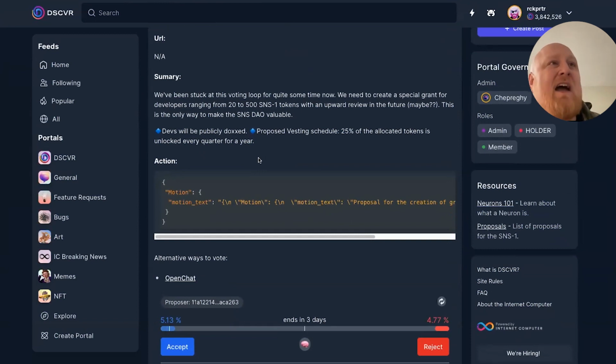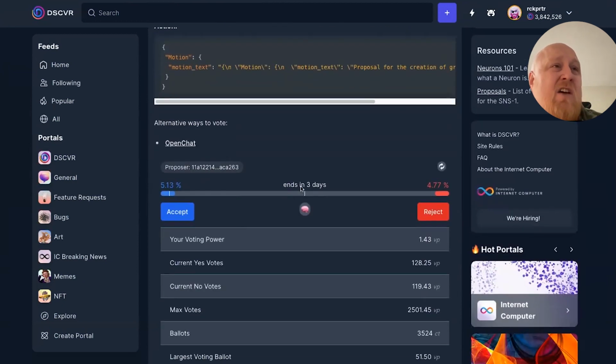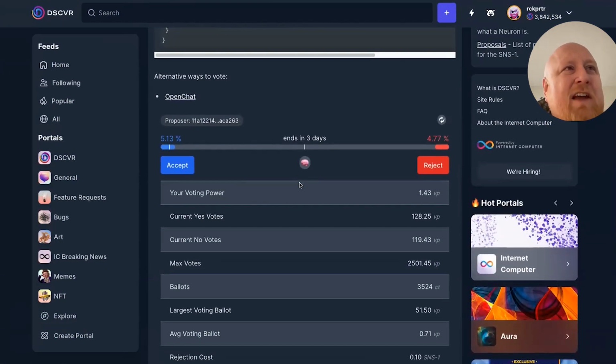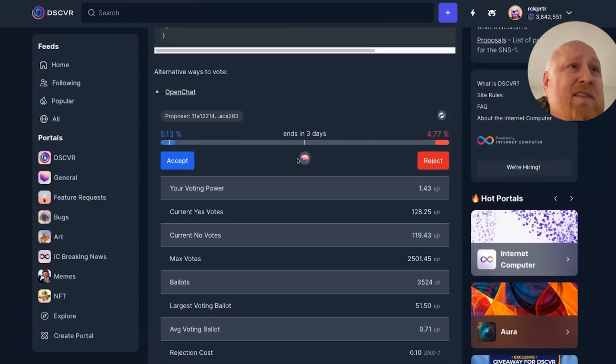But we're trying to break down what is a proposal, what is the information about it, what are the different actions people are trying to take. We're trying to make sure that other communities and other tools that are providing voting will always be listed here. So you'll always have an alternative way to vote. Open chat right now is the only alternative. I think you could probably do it over the NNS now. I can't remember. But yeah, this is what basically a poll looks like, or a proposal looks like. You can accept and reject it if you have your hotkey bound to the site.